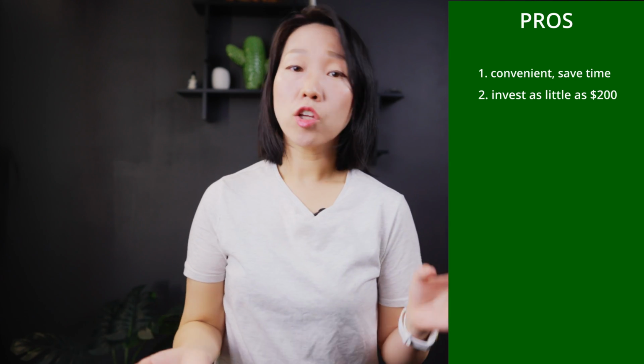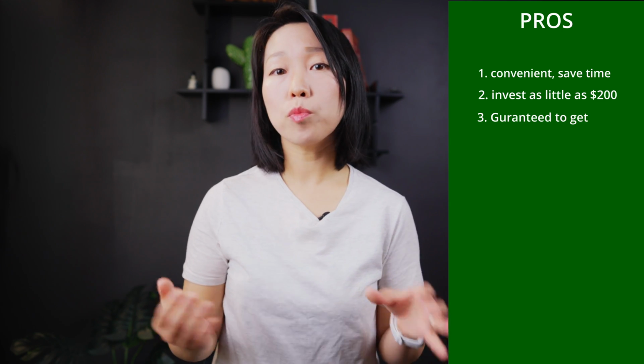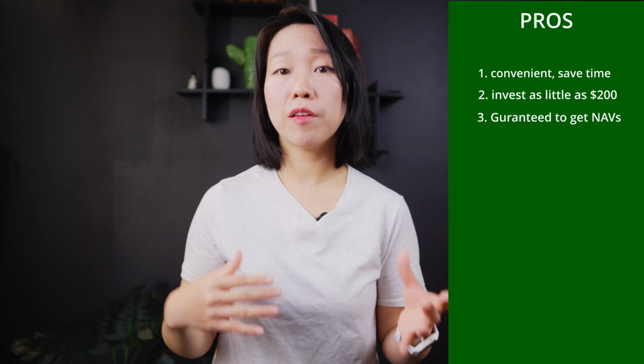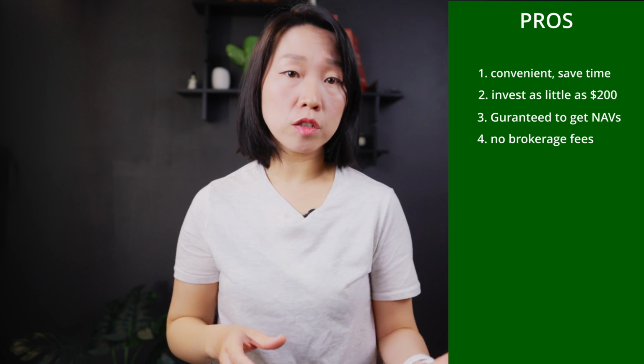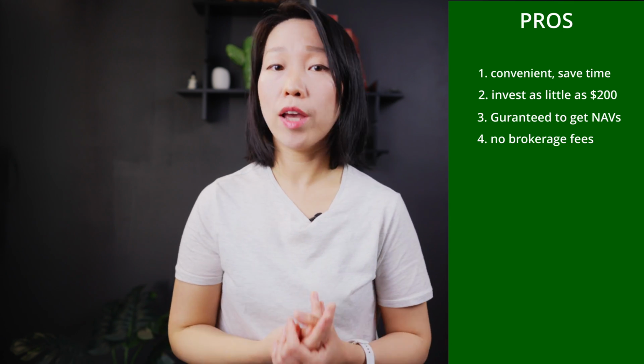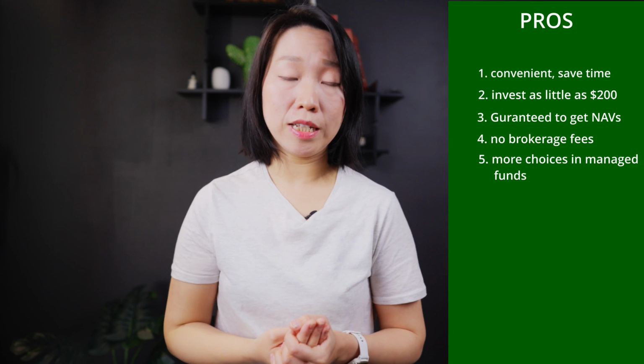And number three, it's only available for the unlisted managed funds at the moment. And as we know, to buy units of managed funds, the investor will always get the buy NAV. And there's no brokerage fee for managed funds, so you can invest as often as you like. And there may be unlisted managed funds that are not available in ETF form.